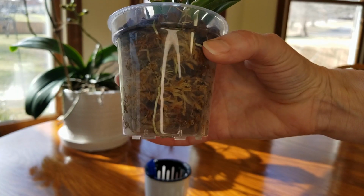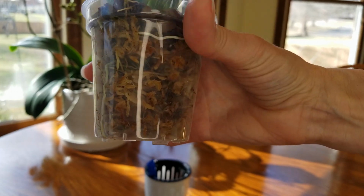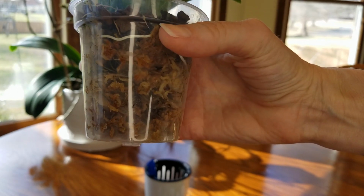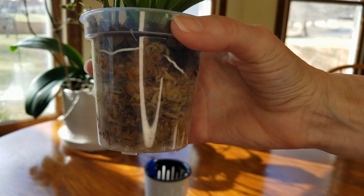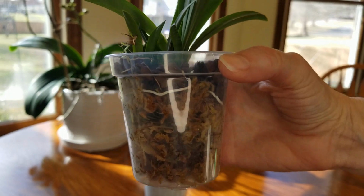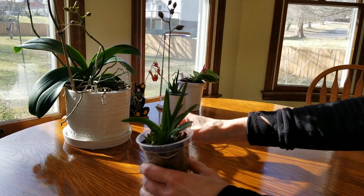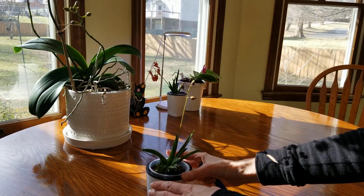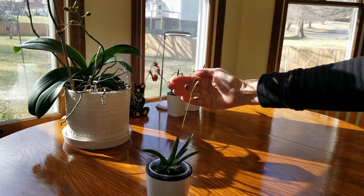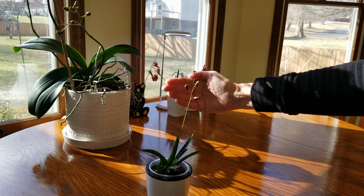And what I'm showing you right now are Tolumnia roots. This little orchid is very, very happy. It has grown a lot of roots just in 2 months. This one is my Gyric Flyer butterfly. And let me show you. It's going to bloom very, very soon. Cannot wait to show you all this one.